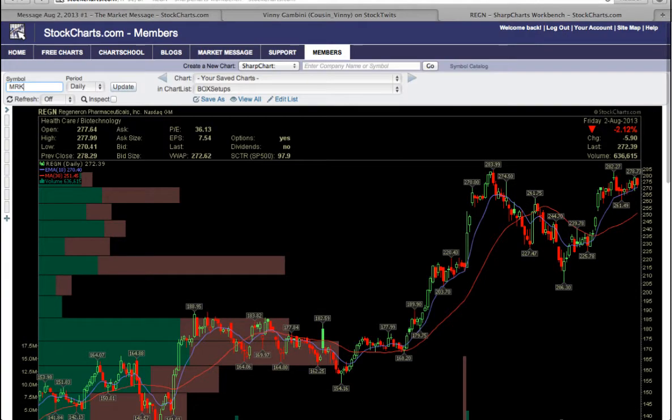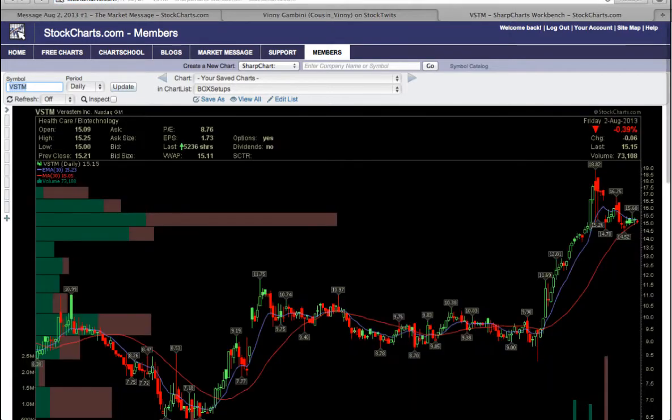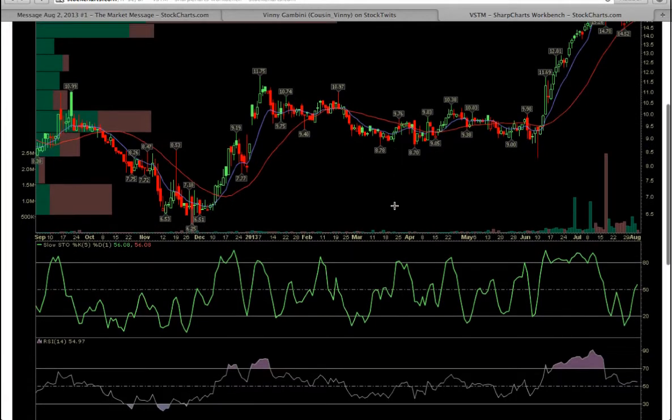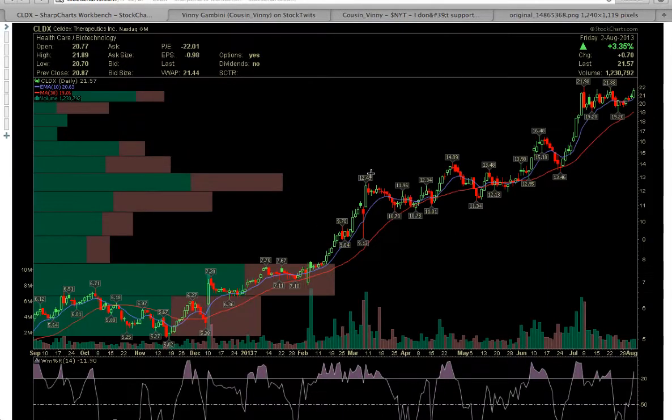Merck, which we have up about 25% on this one. We got into this on Monday. And VSTM. So those are the bigger ones. Looking at the flag at the 30 period and this Kirby shelf right here with stochastics pointing higher. This could be a good candidate going into the week with Veristem.